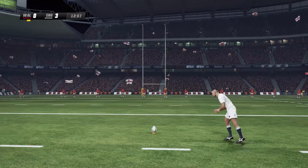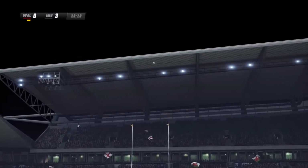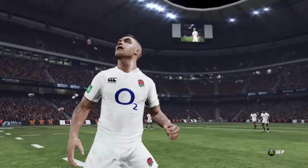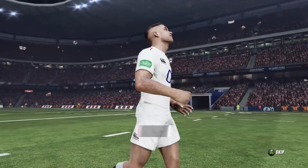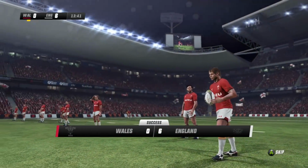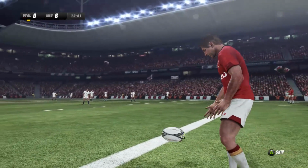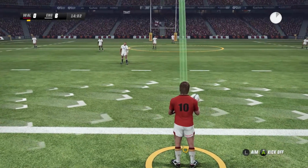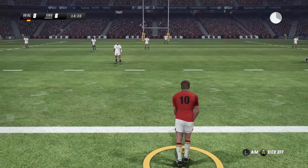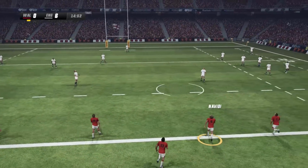And Owen Farrell is taking a massive shot at goal here. A long way out. It's just to the right, and it is over. He's waving to fans as the ball sails between the uprights. That is confidence from Owen Farrell. And how about the confidence for England to take the punt on anything within 60 metres of the sticks?